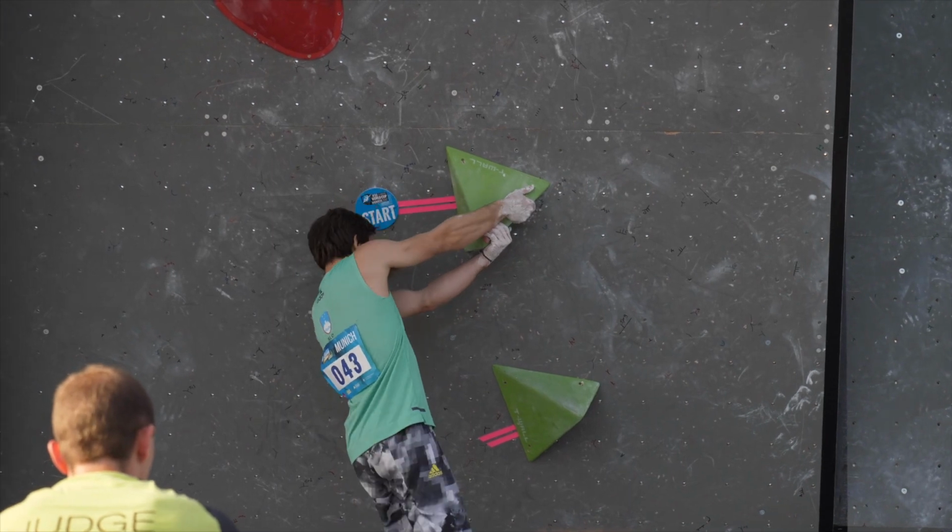To discuss the men's Group B boulders, just run into Alex Kazanov. Got a pretty nice place to sit here above the Munich Stadium. Let's have a look at the boulders.